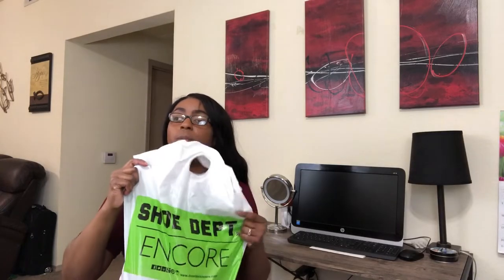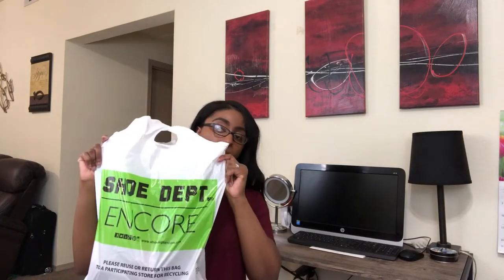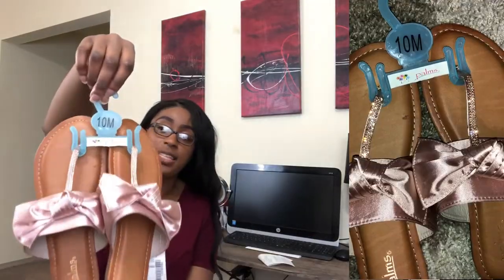I went to shoe department. Can y'all see that? I went to shoe department Encore, whatever that means. I just know that it's the shoe department. I went there and I found me two more pair of sandals. Okay, I got these sandals right here, and they are in a size 10, and this is what they look like.